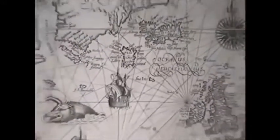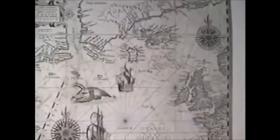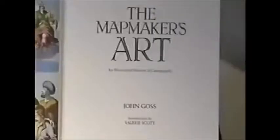Again, this is a 1594 copy from the book The Mapping of North America by John Goss. This is a Dotacom. We are also in this presentation going to feature several maps from this book, also by John Goss, The Mapmaker's Art, a Rand McNally publication. This book can also be purchased at most any reputable bookstore or special ordered for perhaps less than $100.